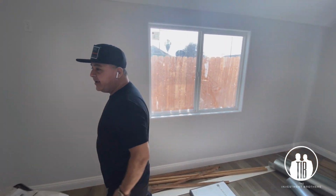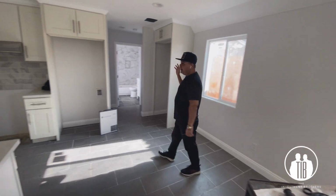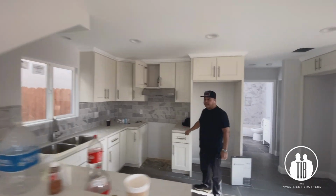So everything you're looking at right here is basically brand new. All the drywall, electrical, foundation, plumbing. The plumbing's running underground. These are the shaker cabinets that we put in. This is a nice high quality finish for the area.